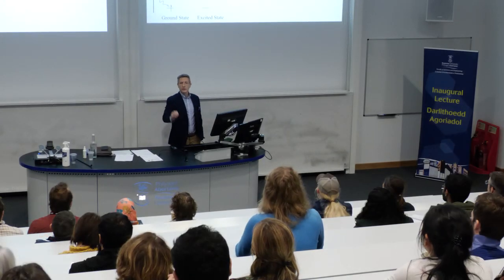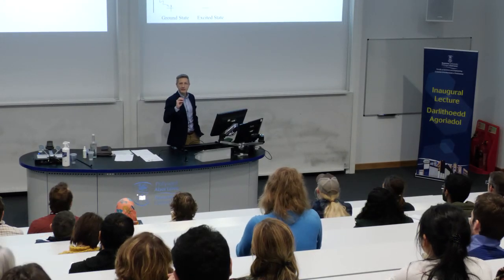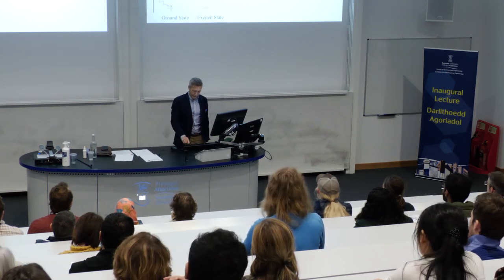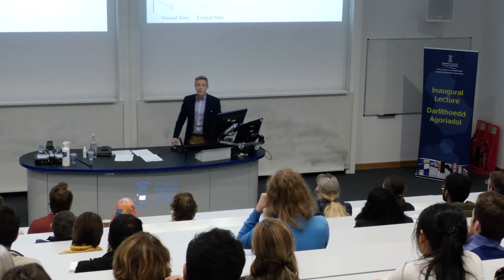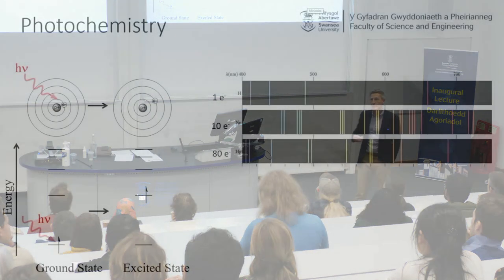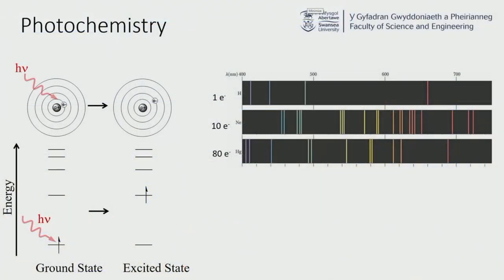Of course, molecules and atoms in these excited states don't like to stay there very long, and they like to lose that energy and return to their ground state. And through this, they emit light. The measurement of photophysics and photochemistry is spectroscopy. And here on the right, we have the line series, first of the emission of light from hydrogen, and then from more complex systems with more electrons. And we can see greater line emission spectra, greater number of lines from these more complicated elements.